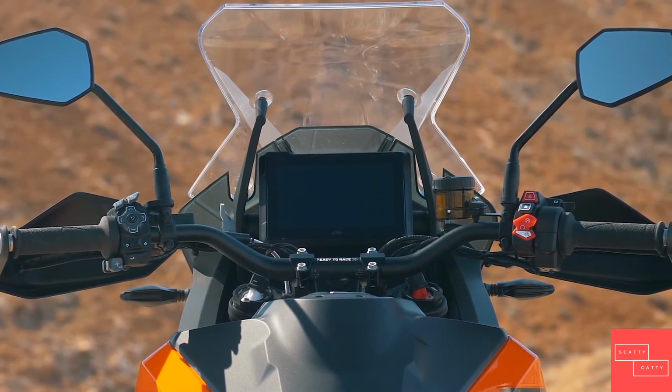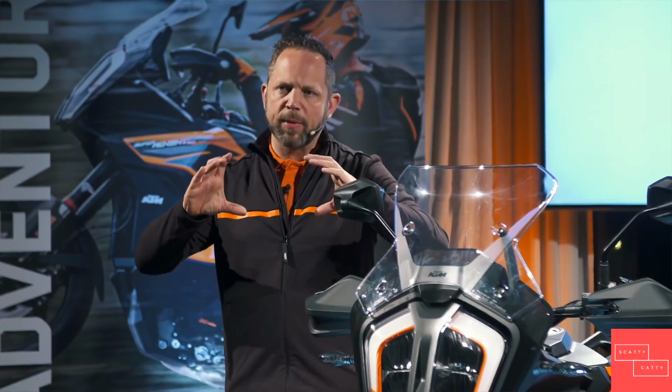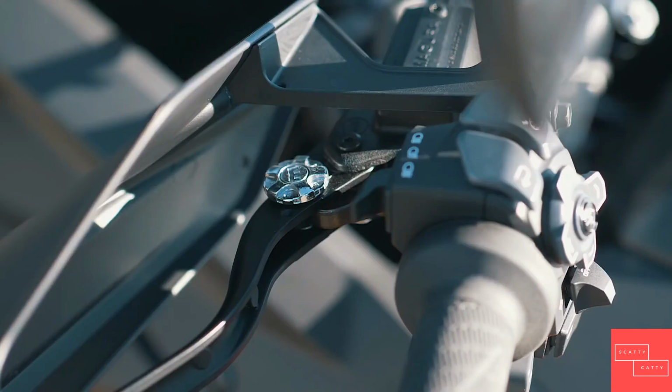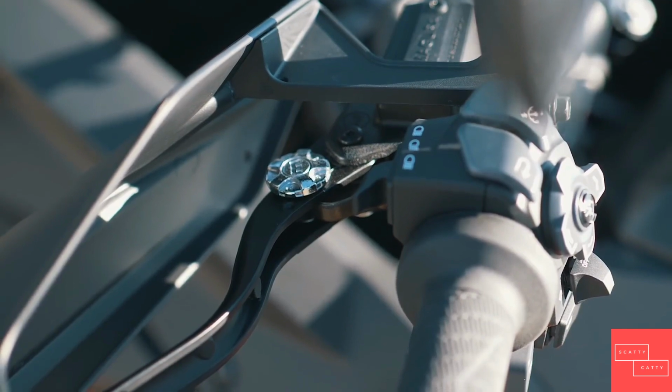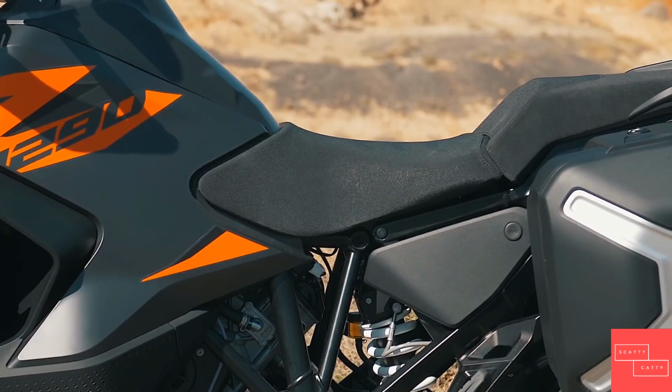Then we've got the TFT display, which can be rotated, so however tall you are, you can always make sure that you look straight onto the display. Of course, the brake and clutch lever are adjustable. As we mentioned before, the seat is adjustable. I think this is quite a key factor.